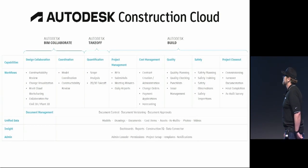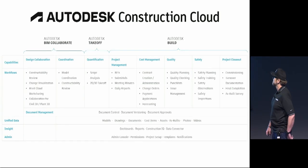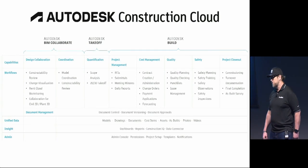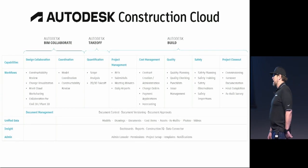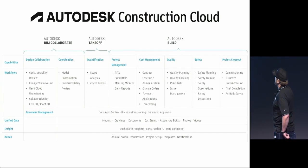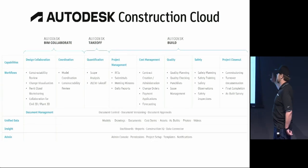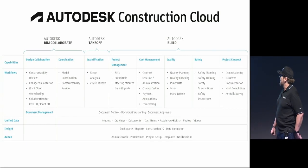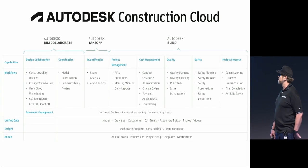We did this last year, launching three brand new products, being Autodesk BIM Collaborate, which is our model, our Revit work sharing, and our clash detection software. We also brought Autodesk Takeoff, which is our 2D, 3D quantity takeoff software, and Autodesk Build, which is project management, cost management, quality, safety, and project closeout. But again, the basis of this is this shared data platform, where they're all built on top of the Autodesk Docs environment, so that you can share all that information that I was talking about before.